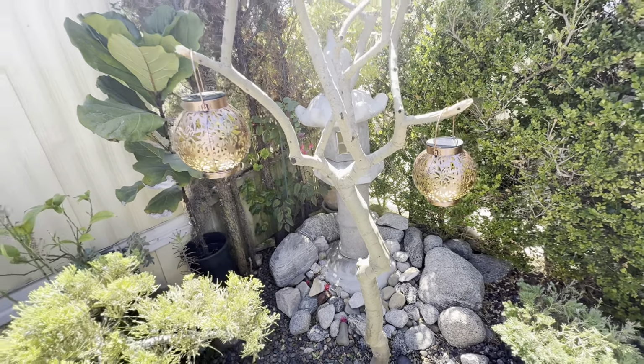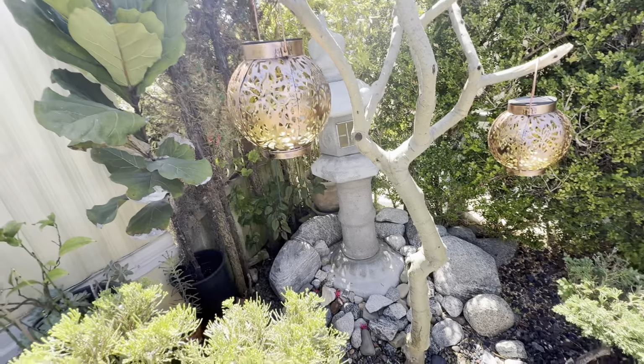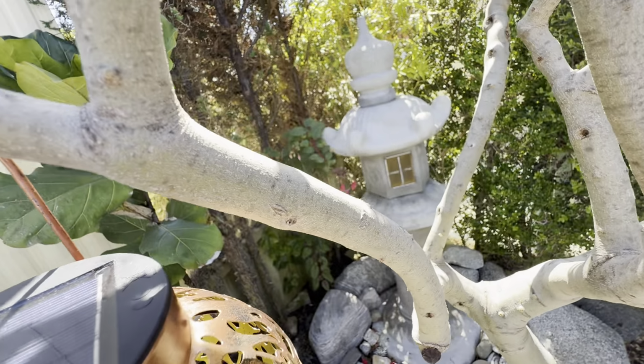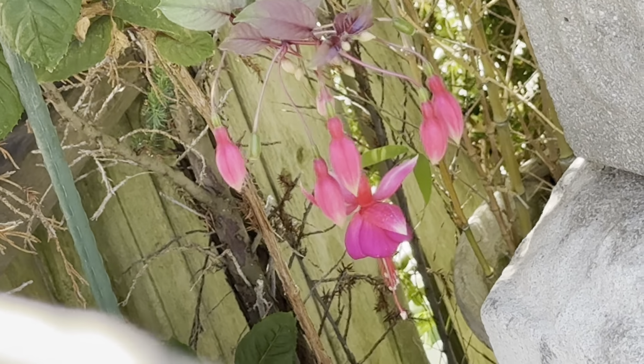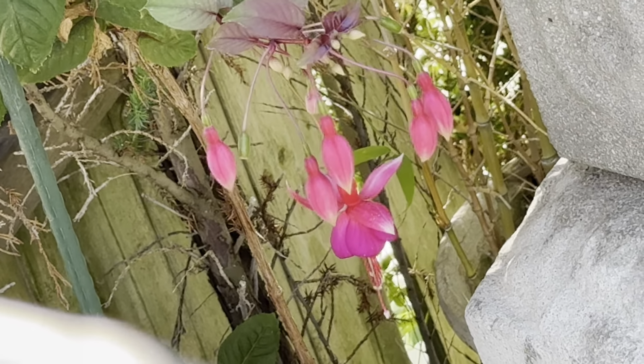And then we've got another wonderful lantern type. I mean, this is all natural.